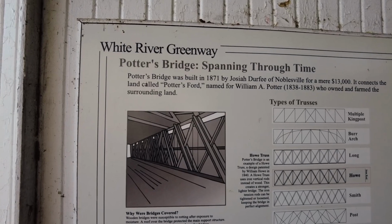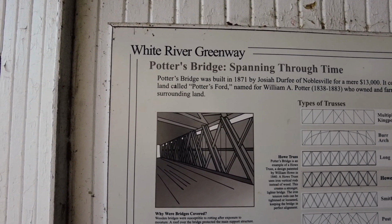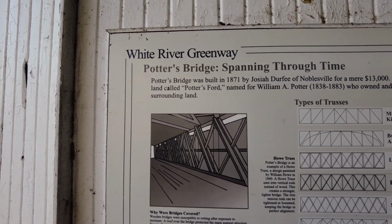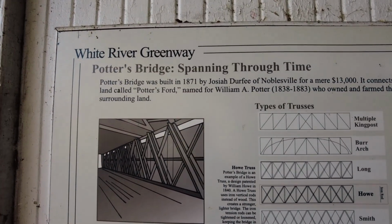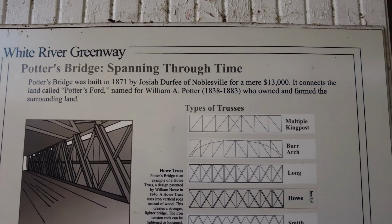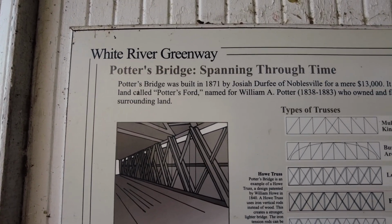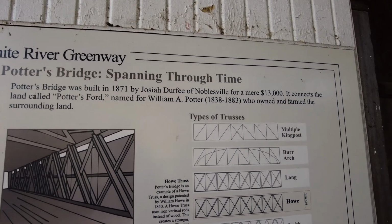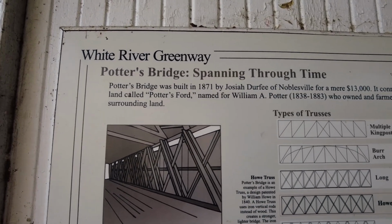So here's a little bit more information about the bridge's design. Potter's Bridge, spanning through time. Potter's Bridge was built in 1871, so 1871 again, by Joshua Durfee of Noblesville for a mere $13,000. It connects the land called Potter's Ford, named for William May Potter, who from 1838 to 1883 owned and farmed the surrounding land.